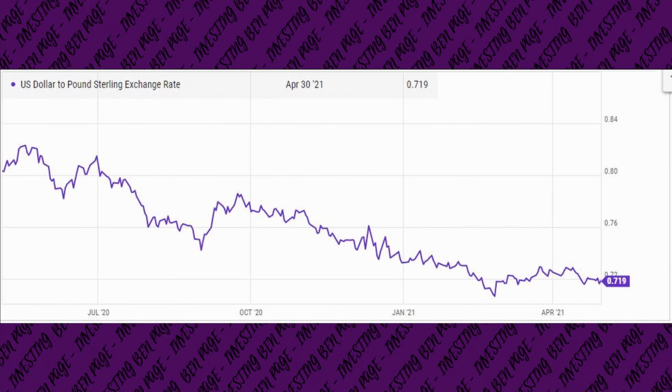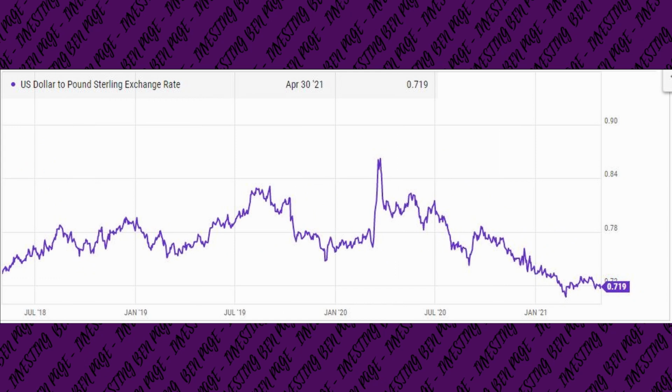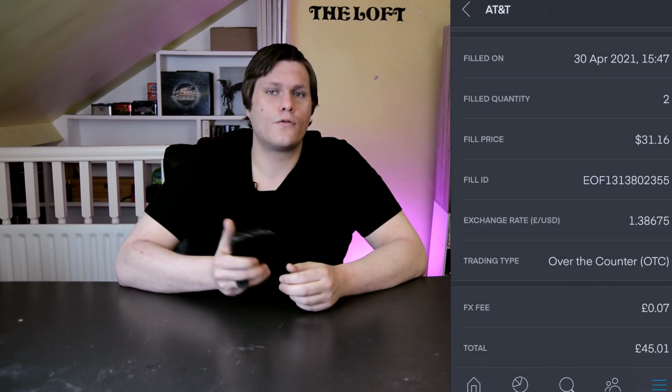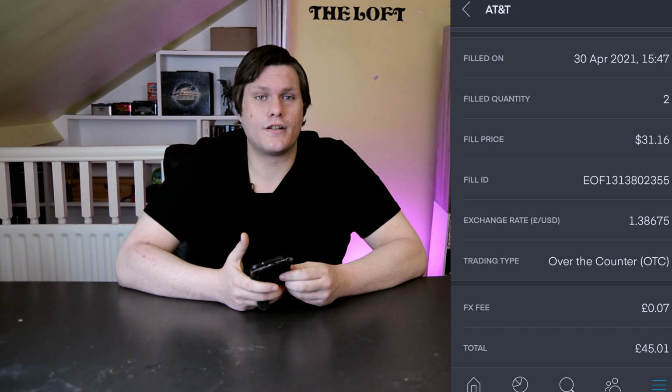If we jump over to a comparison chart, we can see that the US dollar has been generally getting cheaper and cheaper compared to the pound over time, and is currently around the price of, for every pound that we convert into US dollars, we're getting around $1.40 back. This means that currently I am able to buy more US company stocks for less money, but I am losing in return on the companies that I've already bought due to the value decrease of the dollar.